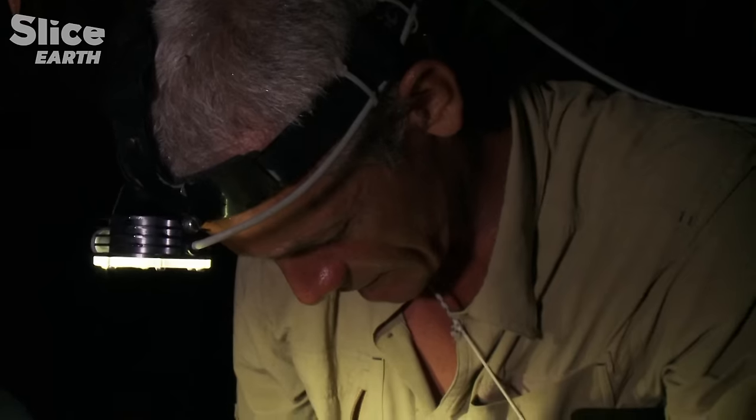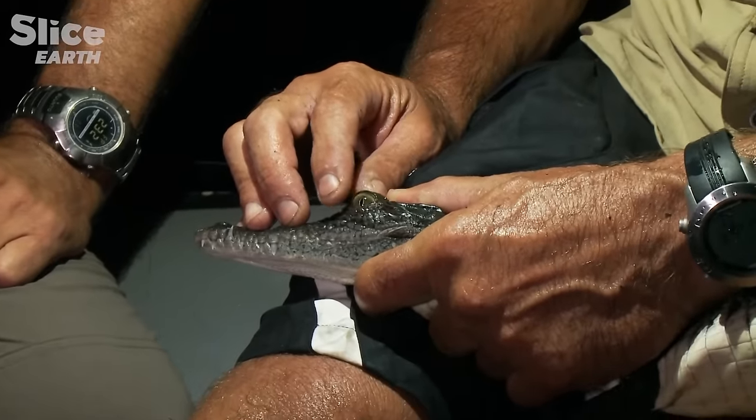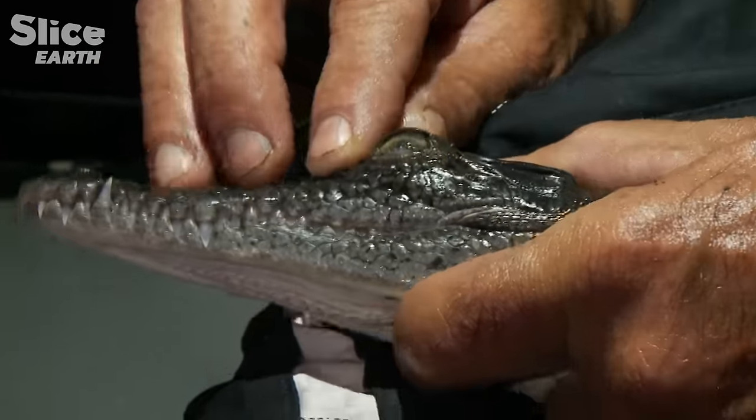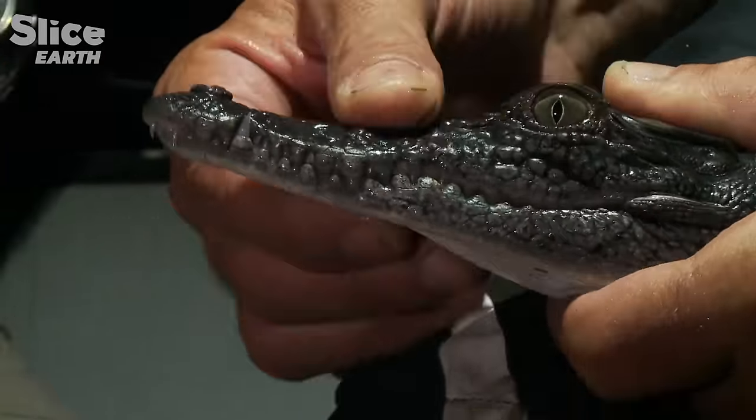Another characteristic, you see? You see the transparent eyelid? Yes. It's like a diving mask. It lets them see underwater. You see? Oh, yes. It's well done. What's the adult's maximum size? Between 3 meters and 3 meters 50.